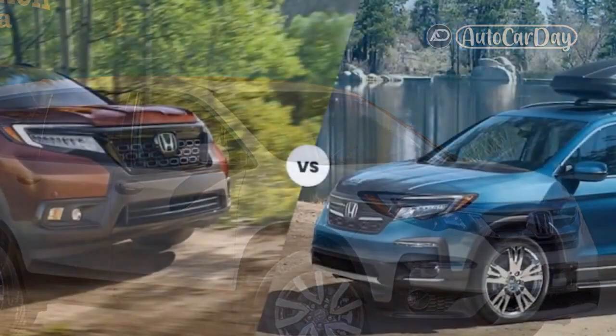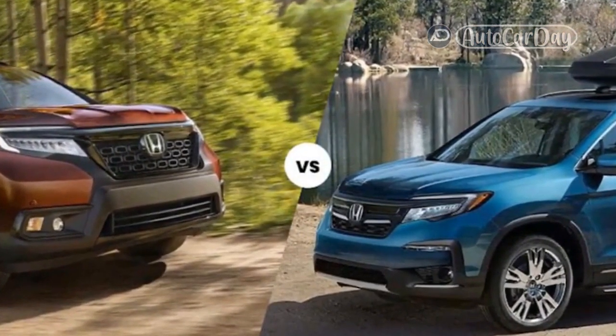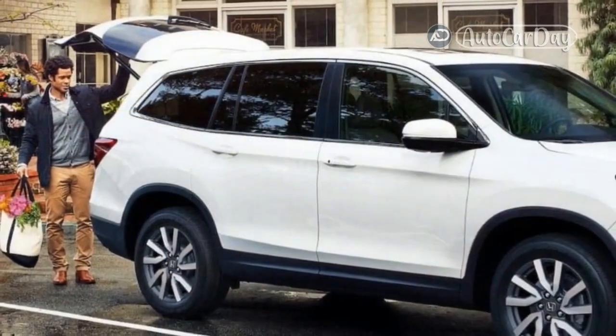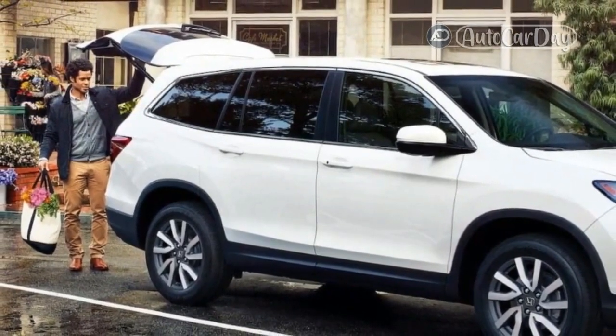Instead of such flair, we get awkward black edition badging at both ends of the car and broadly unchanged styling overall. The Pilot could desperately use some panache. The exterior, last updated in 2019, is attractive enough, but it's not exactly interesting.